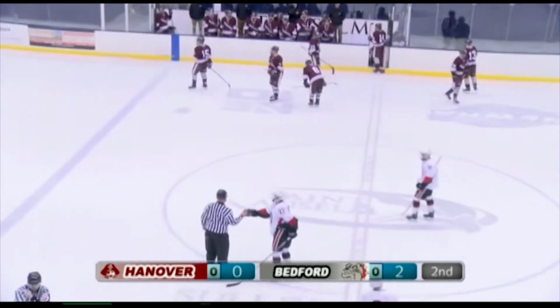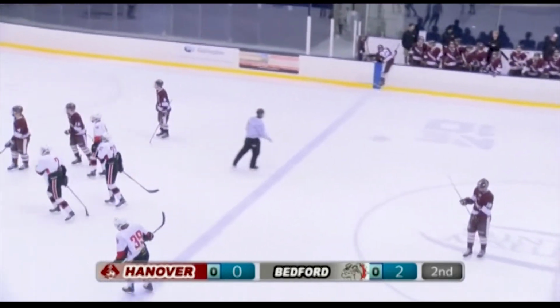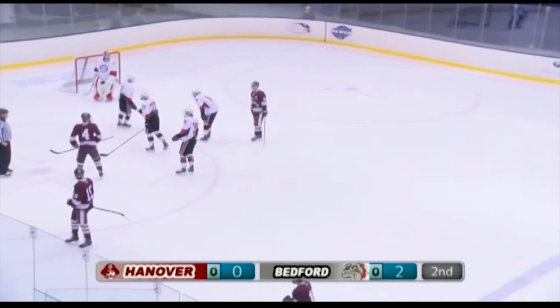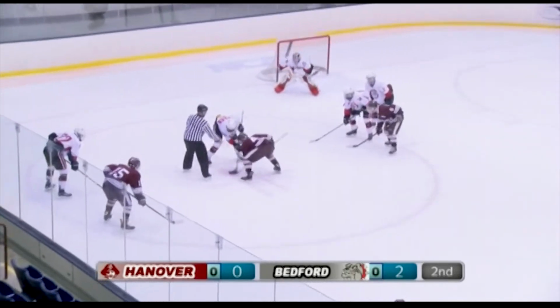Well, actually, that's Jack Sylvain that's going to get the penalty. I'm sorry, I thought it was Parker Joyce, but another penalty on Bedford. I think this is the seventh penalty on the Bulldogs in this game compared to one for Hanover. 6, 7. I think you're right. You're absolutely right. So listen, how many times can you go to the well here? Fortunately, there's only 14 seconds left in the period.